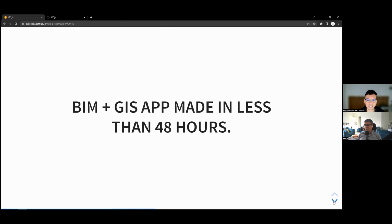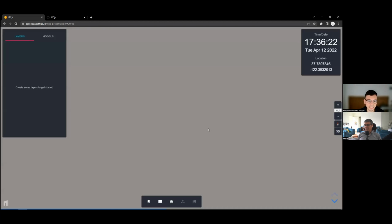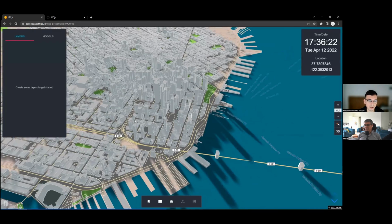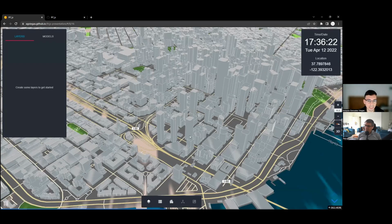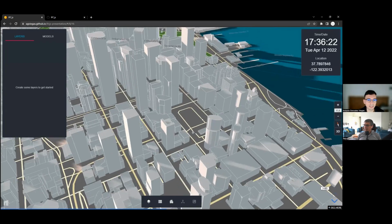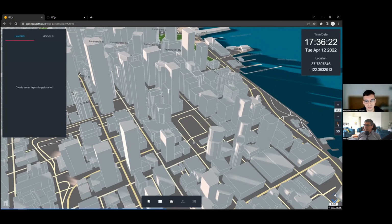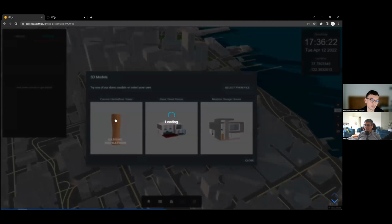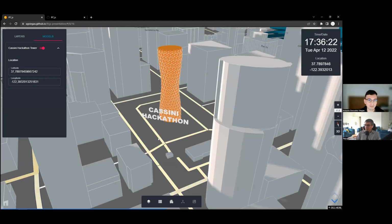For instance, we have this example, which is a BIM plus GIS application. This was made by Harry Collin using HardGL and IFCjs not a very long time ago. The idea with this application, which again is in the browser, so we can embed that directly in the presentation, is that we were able to load IFC models directly in the browser and integrate them in a GIS environment. And by the way, this application was made in less than 48 hours for a hackathon.